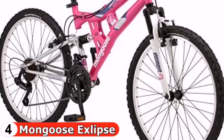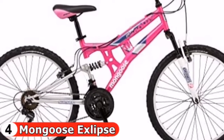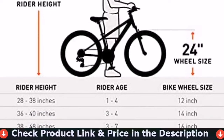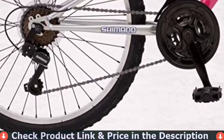Mongoose makes products that push the limits of what a rider can do. From the biggest hits on the mountain or in the park to the urban jungle, Mongoose produces durable products built for real riders. From the first products to our current crop of BMX, mountain and pavement bikes.